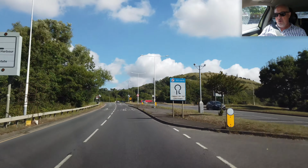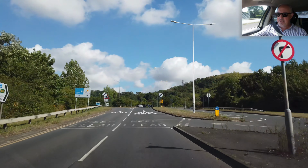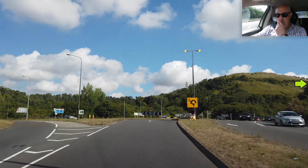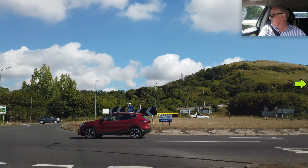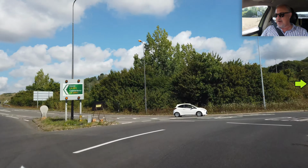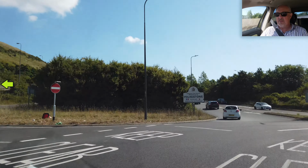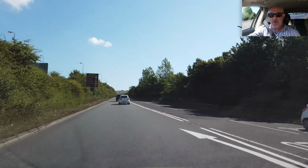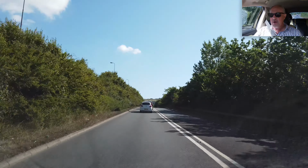Approach number 2, exit number 3, basically heading towards Park Farm. So I shall get in the right hand lane here, indicating right. Does anyone behind me know what I'm doing? I'm going to use the inside lane to go around and then indicate off. Right, let's rewind and do the last exit on approach 2, which is all the way around.